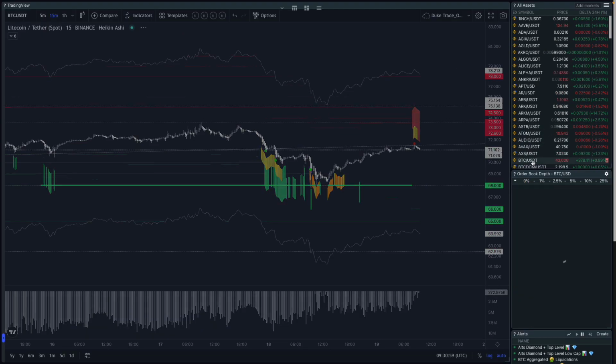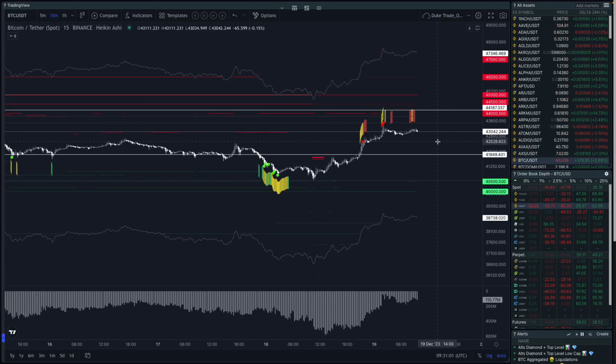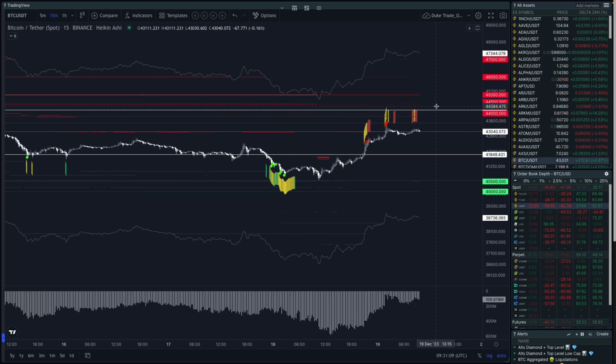Alright, so yeah, BTC hitting some supply. Let's see what happens here. I think it's a nice hedge short, to be honest, especially if you can get in up here. If it goes higher, great, but at the minute I can't see it. There is some heavy distribution going on at the minute.